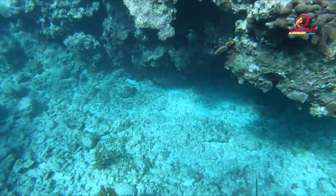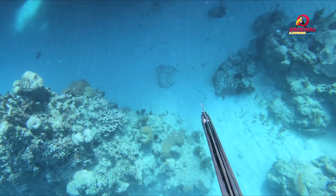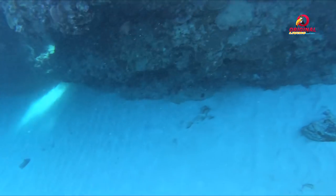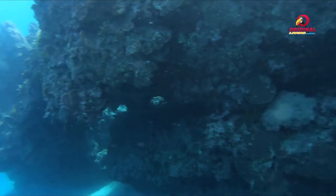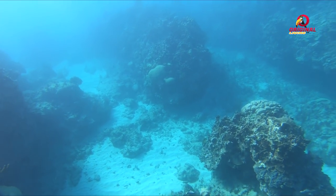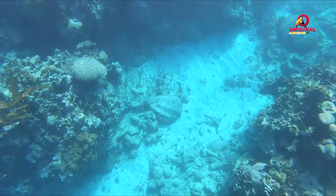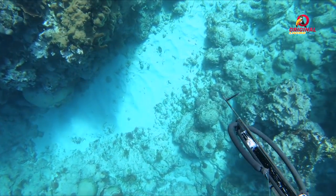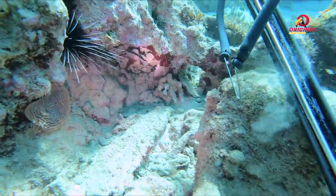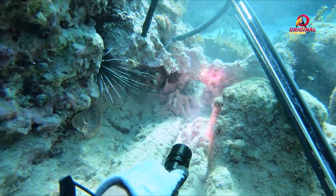I know it's been about 40 minutes and I haven't gotten a fish yet. Still searching though. That's a grunt. Saw the next snapper, went down to check him out in this rock, but I guess that hole leads up further than I thought. So I had to leave that one.